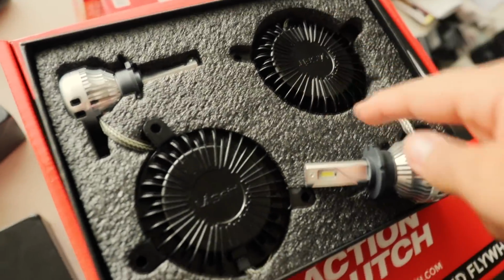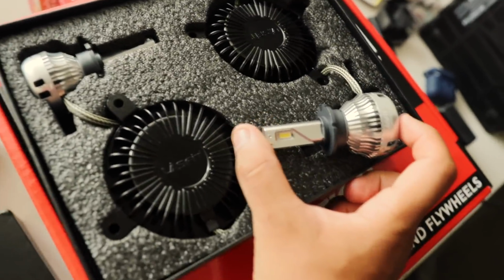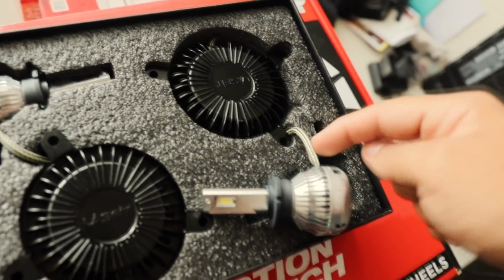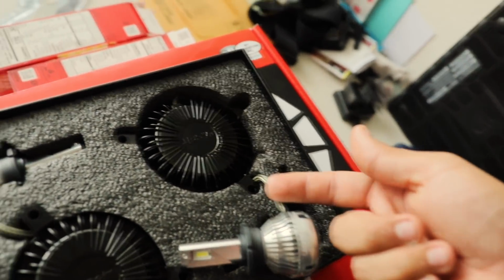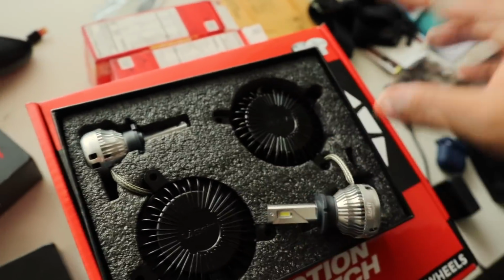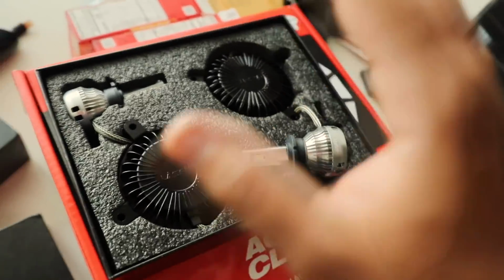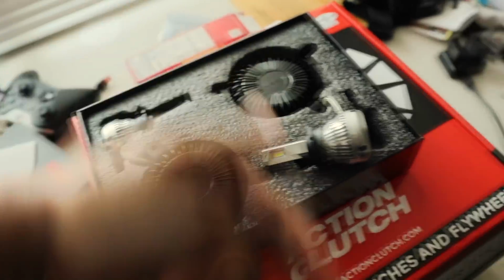And it comes already with the ballast. So in the previous video, we only got this part of the light, and we had to connect it to our original ballast. Well, this already comes with the ballast, so you can just remove the whole ballast and install this on the headlight. Super easy, man. I'm excited. Let's go ahead and go with the process. Let's take off the headlight.